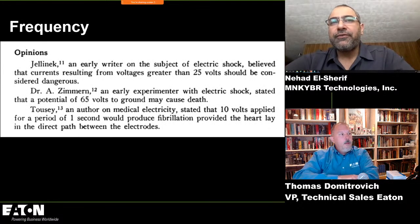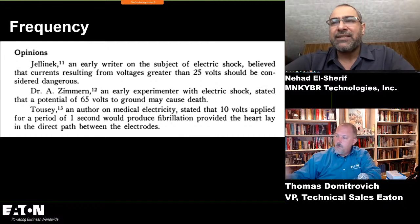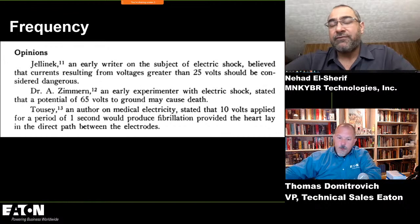But to the point of frequency, I'd like to add that if you look at the history of the DC-AC war and how we picked, because I like to learn about history, I've always had this question: why did we pick 60 hertz in North America and 50 in Europe and the rest of the world? I grew up in Cairo, Egypt, and it's 50 hertz. I read a great paper, I think in an IEEE magazine, about the history, and it turned out it was very random. There was no scientific reason behind 50 or 60 hertz.